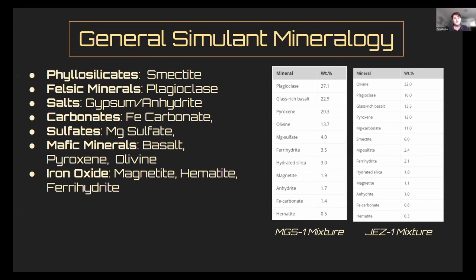For felsic minerals, we use plagioclase, which is specifically an anorthosite, and that's found in Greenland. We source that from Greenland. And plagioclase is one of the most abundant minerals on Earth. It is feldspar, so that's a really great mineral to be sourcing.